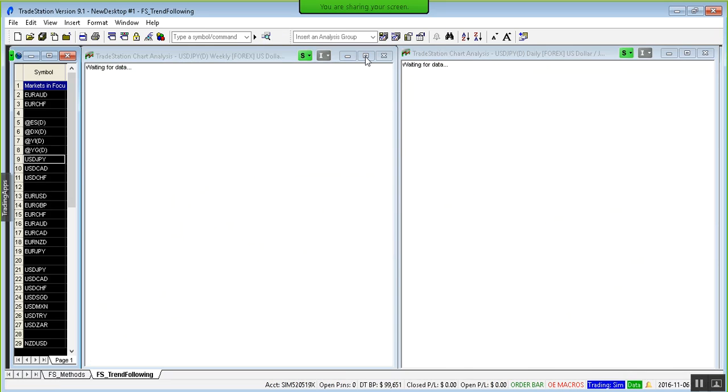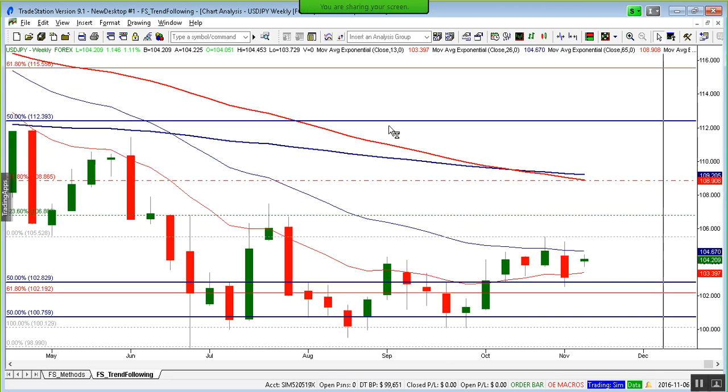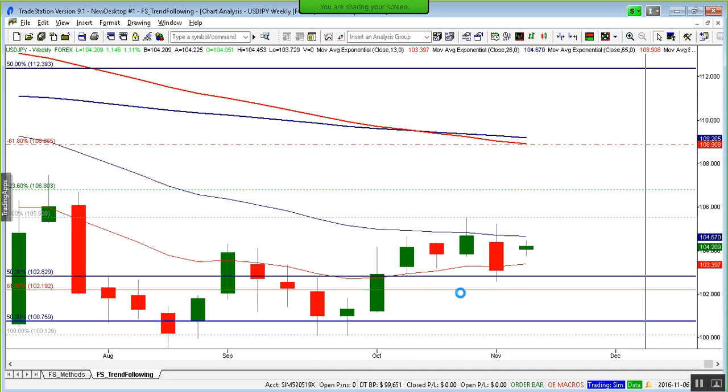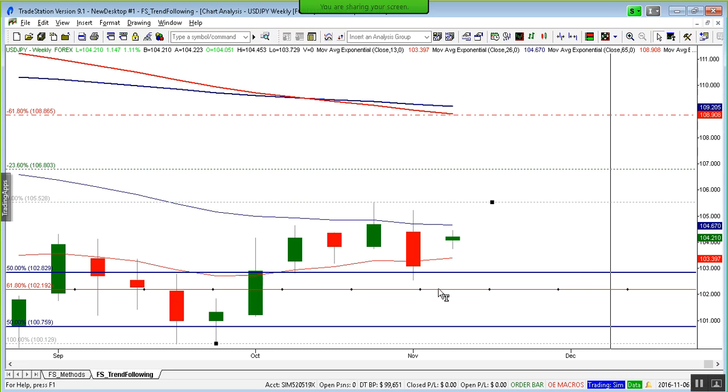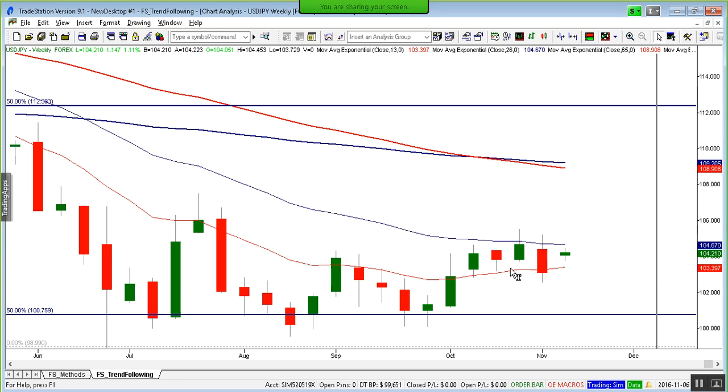US dollar Japanese yen has found support at a 50% level. That 50% is the 50% above the participation at 170 that we saw back in June, July, August, and September.